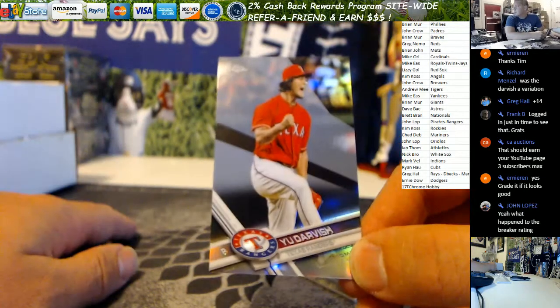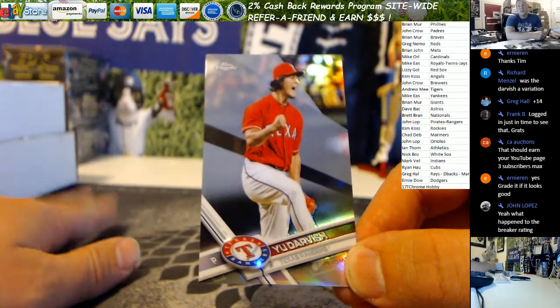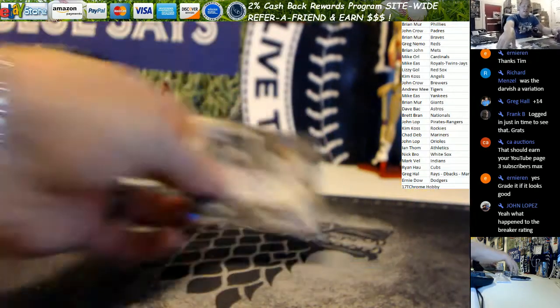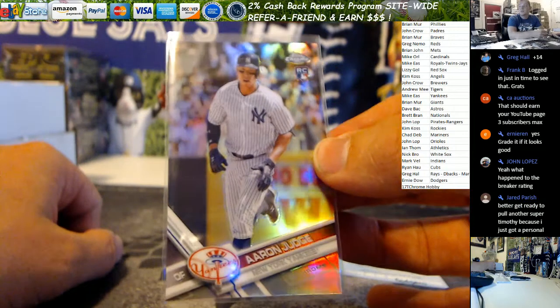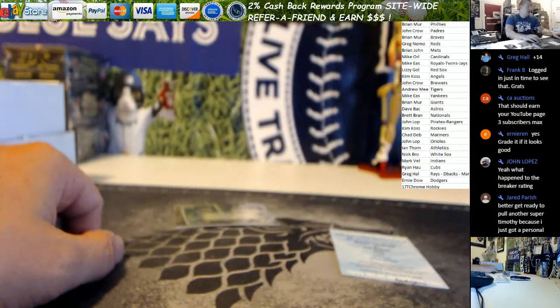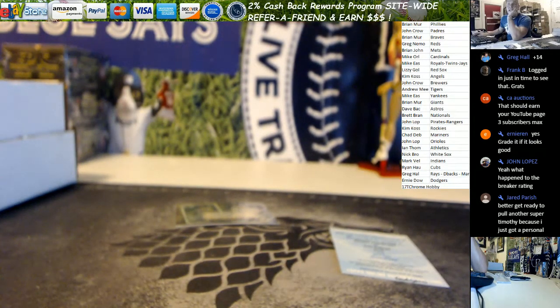I forgot to put the breaker rating up tonight, guys. It would be very high. Actually, you know what? It might have evened out a little bit with all the whammies, too. Damn! So that case yielded a Bellinger Rookie Auto, a Seager Super Auto, the Judge Variation, which is apparently like 300 bones. Boom.